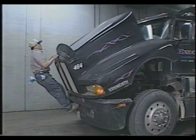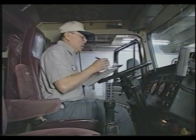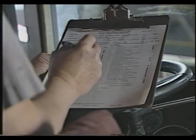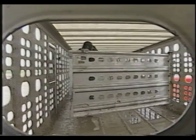And what would that inspection include? First, is the pickup or tractor mechanically sound? Does it have proper tire inflation and tread? Is it filled with fuel and ready for the haul? A periodic review of the truck's maintenance records is important too. Second, the trailer must be properly decked for cattle and equipped for the season.